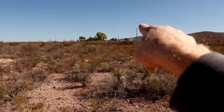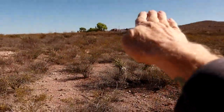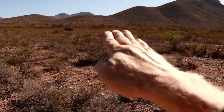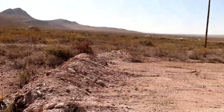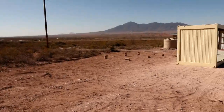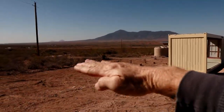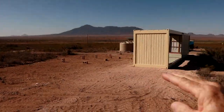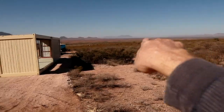About halfway to the next, between those 2 power poles, and then comes across here. So the slope of this whole thing is down. It drops about a foot every 40 feet or so. So a nice gentle 3% grade, maybe 4% grade, all the way down to there. So when the rain comes, the water just sheets off and runs that way. Same thing over on this right side here, just runs that way.